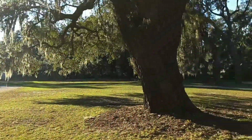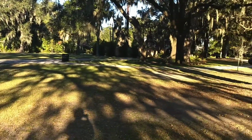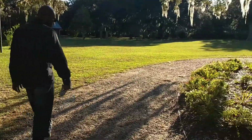I'm about to walk the path at this park before we leave. Bushes, greenery, big circle, Nyla, Taj. Let's go.